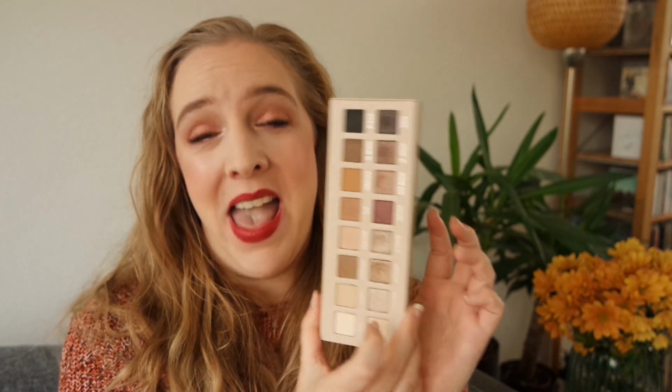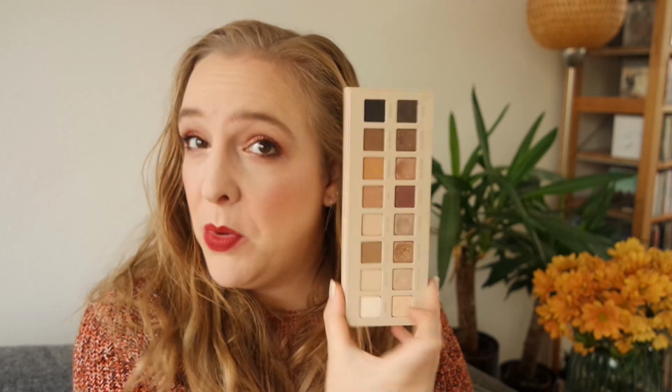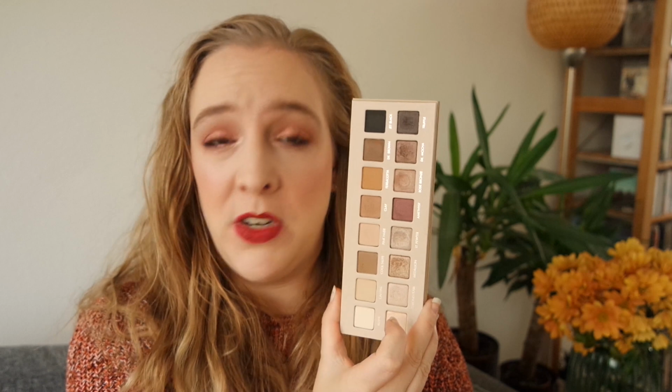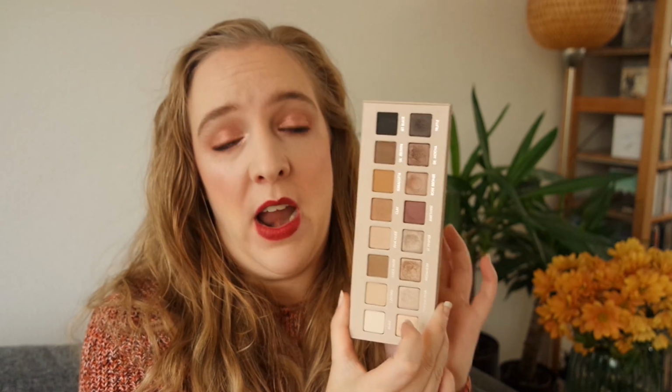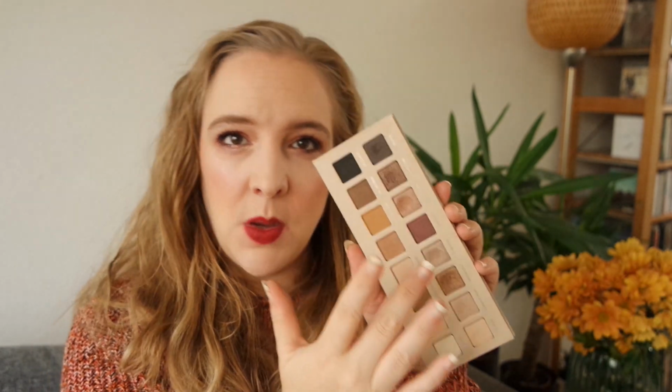It works for me. This is not your palette if you have anything darker than a light skin tone, though. This is not for people with medium skin. This is not for people with dark skin. This is a fair gal's dream. It has the shimmers that will really suit your complexion. Some of it is a bit more cool toned, some of it a bit more warm toned, I would say, but overall this is very neutral, right smack in the middle of warm and cool.